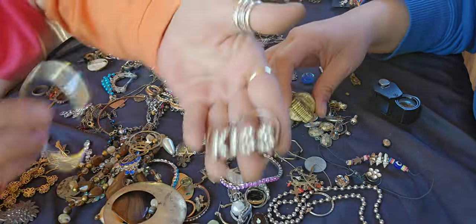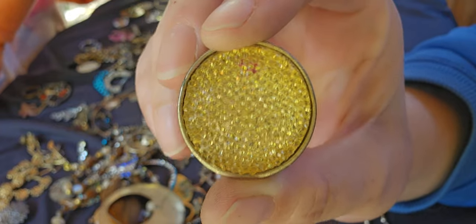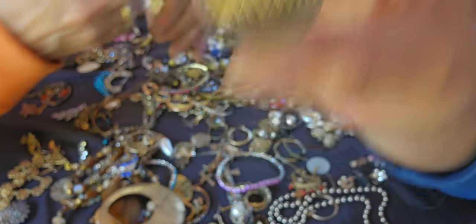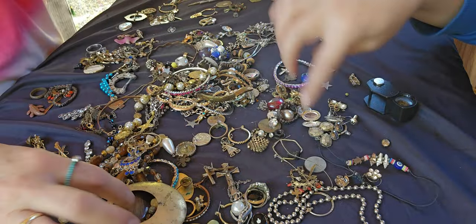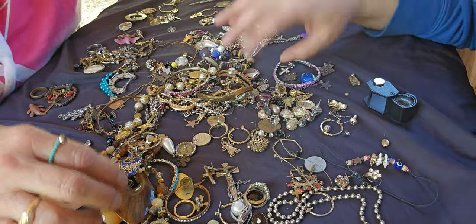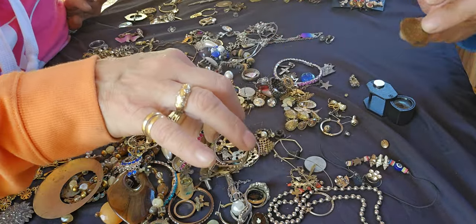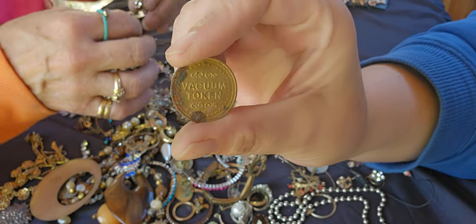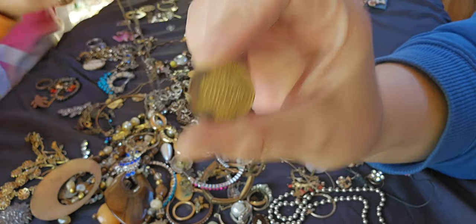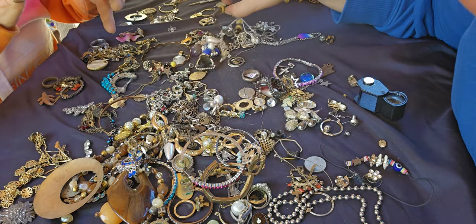Okay, look, you're picking things up and setting them right back down, and you drive me nuts. Like you said, we just like looking for the treasures. But you're looking and then just pushing it to the side instead of a vacuum token. A vacuum. Yes, it's for a vacuum. Oh, so next time you want a free vacuum, just give me a call. I got a token.